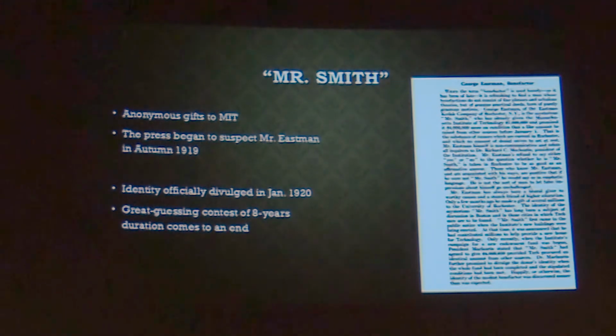Starting in 1912, Eastman had given some financial gifts to the Massachusetts Institute of Technology. Some of those gifts he had done with his name attached to it. Other gifts he had given anonymously as quote-unquote Mr. Smith. And the guessing game persisted for years about the press was wondering who this Mr. Smith was. And Eastman threw them off by sometimes attaching his name, by sometimes using this mysterious name of Mr. Smith.